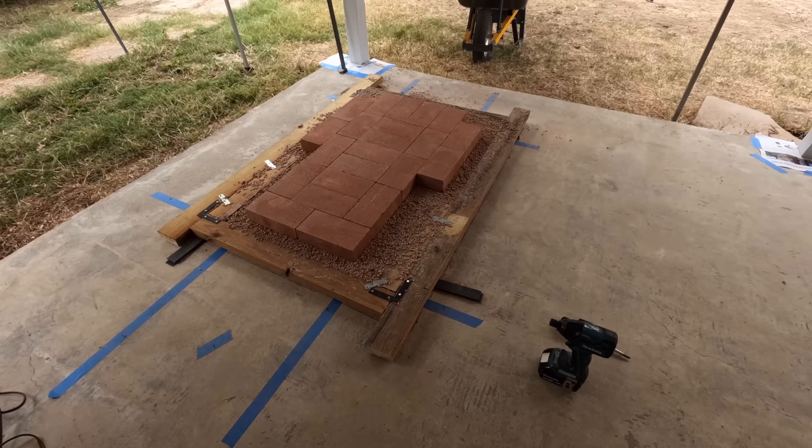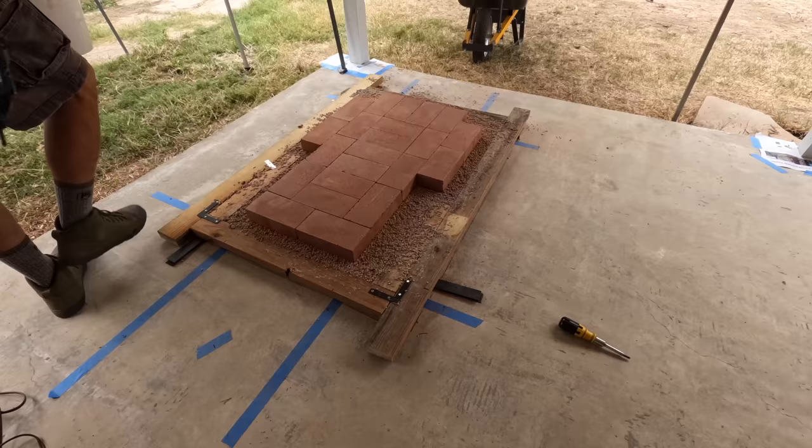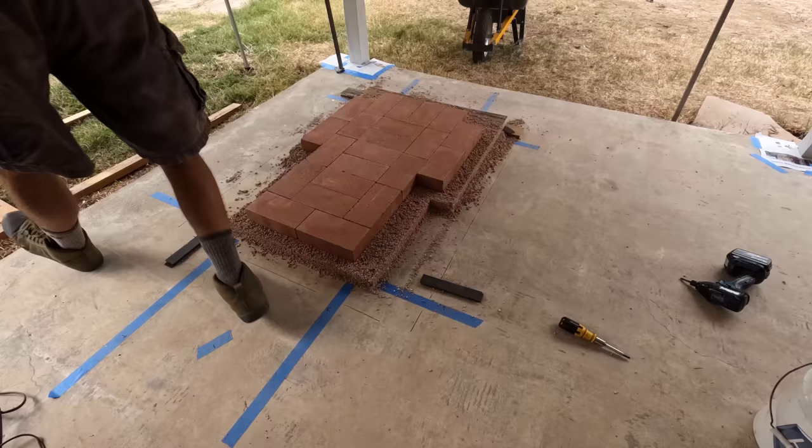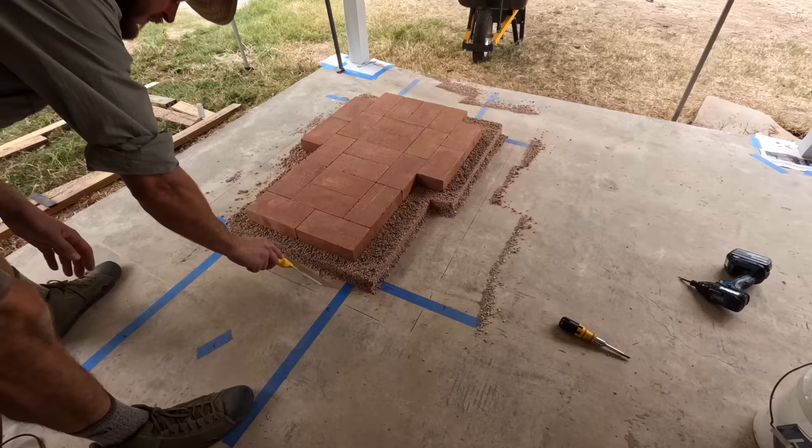In the scene where I'm taking this form off, you're going to see me lay cob around the edges of the perlite. I did that because I wanted to make sure that during the continuing construction of the stove, I didn't accidentally hit the perlite, because it tends to crumble and I didn't want it falling out from underneath the brick and making the whole thing unstable.